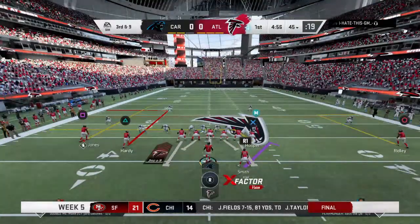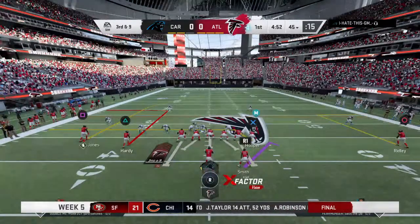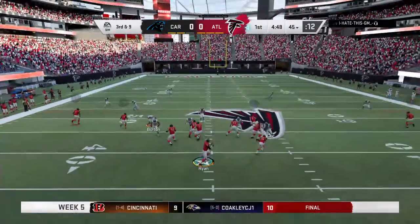And on the first drive, that can also help establish some rhythm, right? I think so, and gets everyone involved. They feel like they're part of it and really gets them amped up as they go forward.